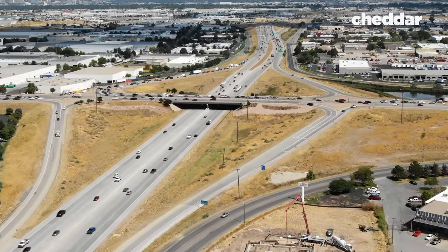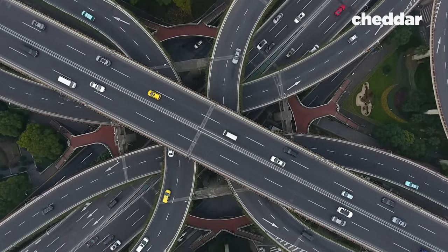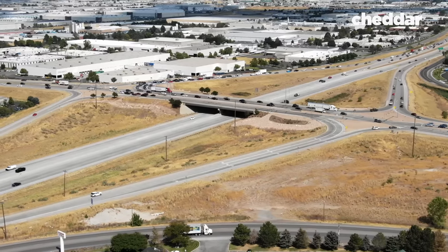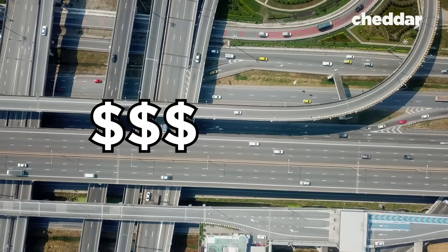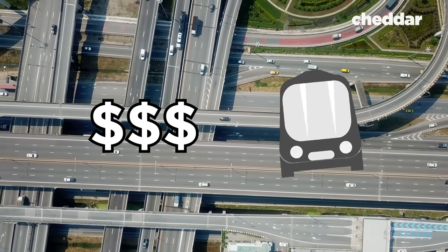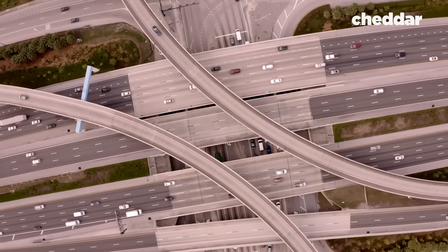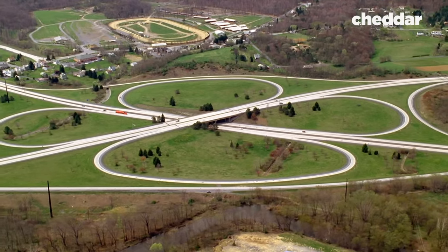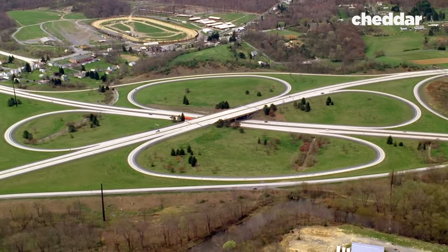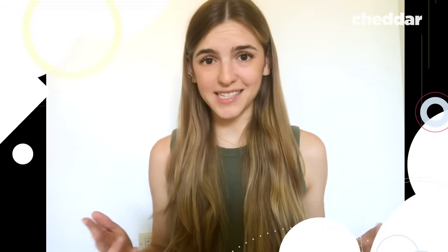Today, engineers are more likely to choose either a diamond, directional, or stack interchange. Diamond interchanges are best suited for areas where land is limited and traffic volume is high. Cities with a higher budget and more traffic tend to choose directional interchanges. That being said, the Cloverleaf interchange still can be the best option in certain situations. Cloverleafs in spacious rural areas continue to work rather efficiently due to a lower traffic density. But in most places, it just doesn't make sense.